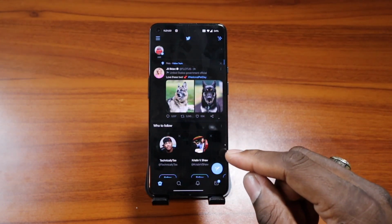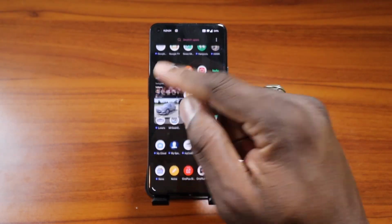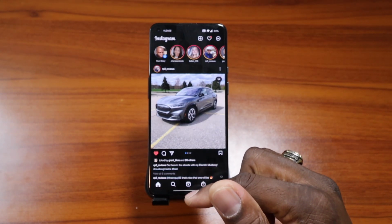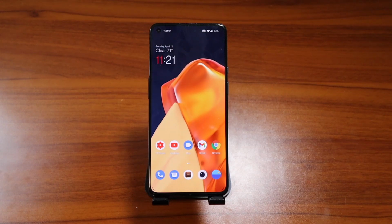Performance on here with the Snapdragon 888 is just what you think it would be. Apps open fast. They run in the background nice. It's just a good look. The performance is what you thought it was going to be. It's a Snapdragon 888 with a bunch of RAM. So how could you go wrong with that? You know what I'm saying?